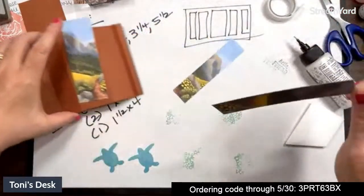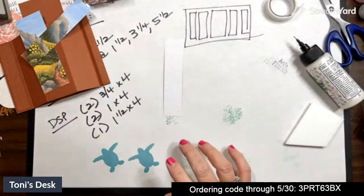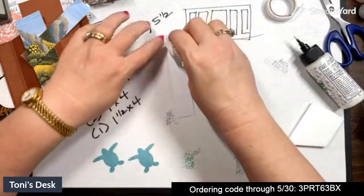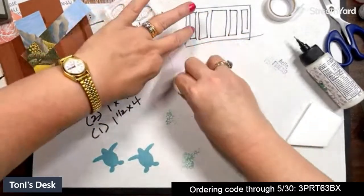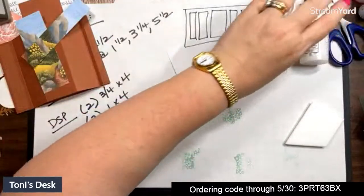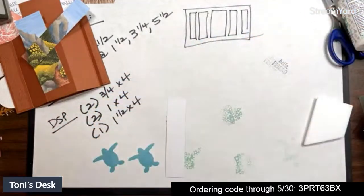Oh my goodness. Okay. Not the end of the world. I just have to swipe this glue off. What did I trim this down to? Maybe 5.5. All right, let's wipe that off, and let's drag this up. So now I'm just going to have to remember I've got to cut from the same direction.